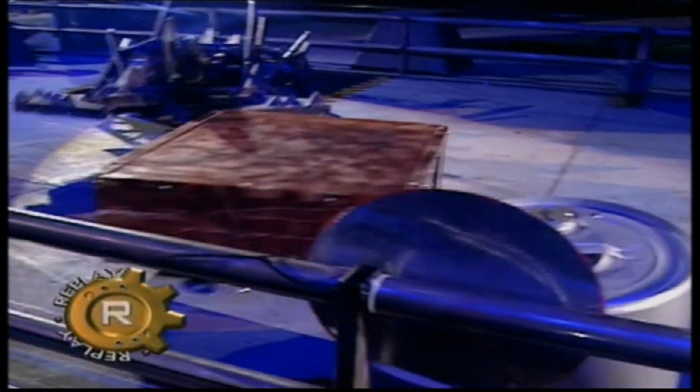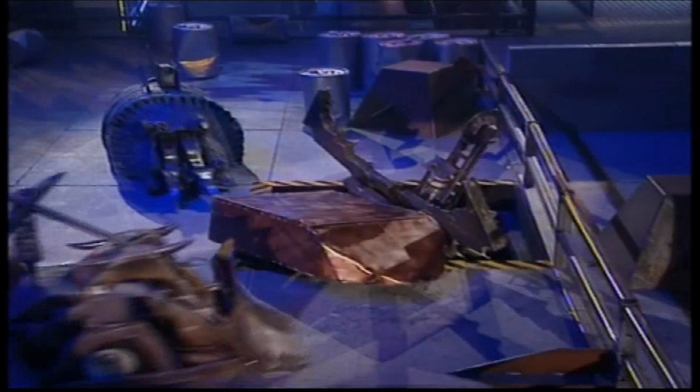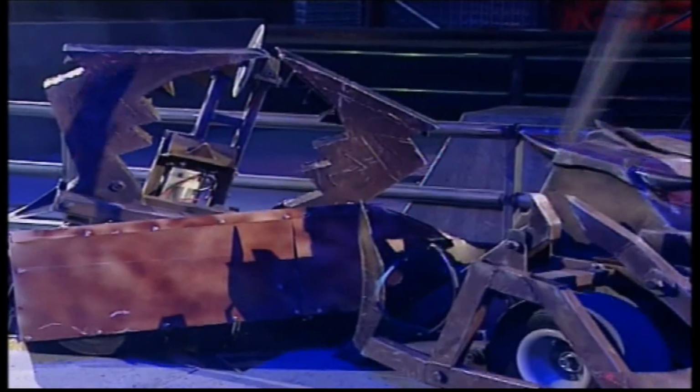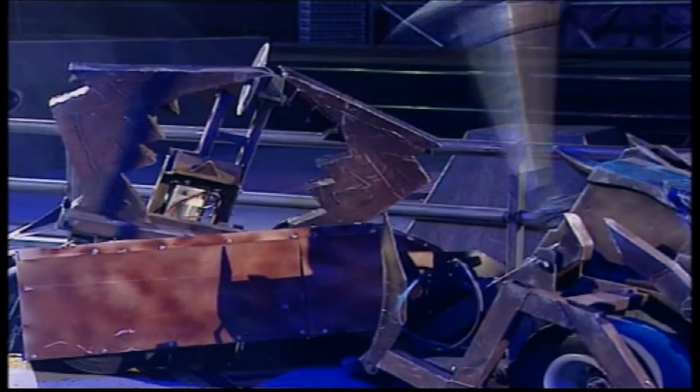I'm not too sure what role Talos played, but they love it. Let's have a look. It was a little shove from Talos, and only the pincers remain. That's splendid stuff. And the house robots don't like it. Shunt and Matilda in there as well.